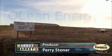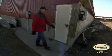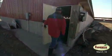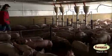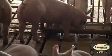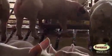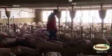Danny Cluthy runs a family hog operation in rural Dodge, Nebraska. Step inside one of the barns and you'll see and hear it's like many hog operations in the state. You know, my job is to get them little pigs fat and get them to market. The little pigs weigh 12 pounds or so when they come to Cluthy's facility. 5 or 6 months later, he's cared for them enough they are ready to go to market, weighing 20 times more than when they arrived.